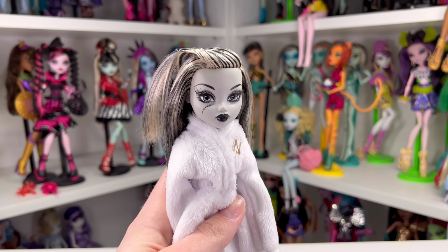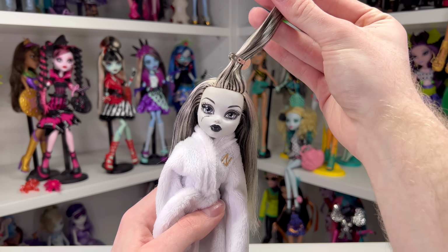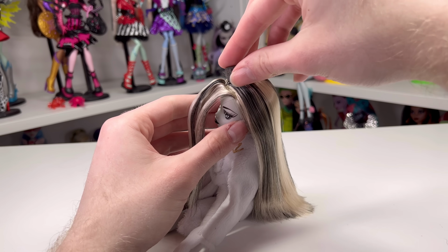So now guys, we move on to the hairstyling portion of this video. We're going to start with black and white Frankie. Mason asked if I could give her a bump, so I'm going to do that exactly. In order to do that, I section off the front section and we're going to add a sponge under it. I get these sponges from ring sets from Hot Topic and I just mold them into place.